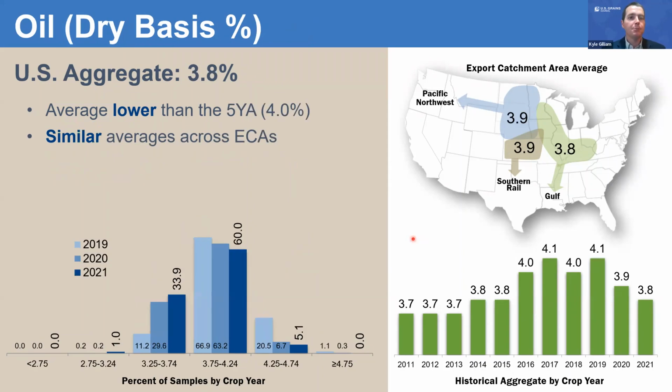The oil dry basis percentage, it's typical to see 3.8 to 4% on oil dry basis percentage for U.S. corn. This year it came in at 3.8%, which makes it actually a little lower than the 5-year average of 4%. And then we had similar averages across ECAs. If you look at that, 3.9 for Southern Rail and PNW, and then 3.8 for the Gulf. So fairly consistent on oil percentage year over year as well.